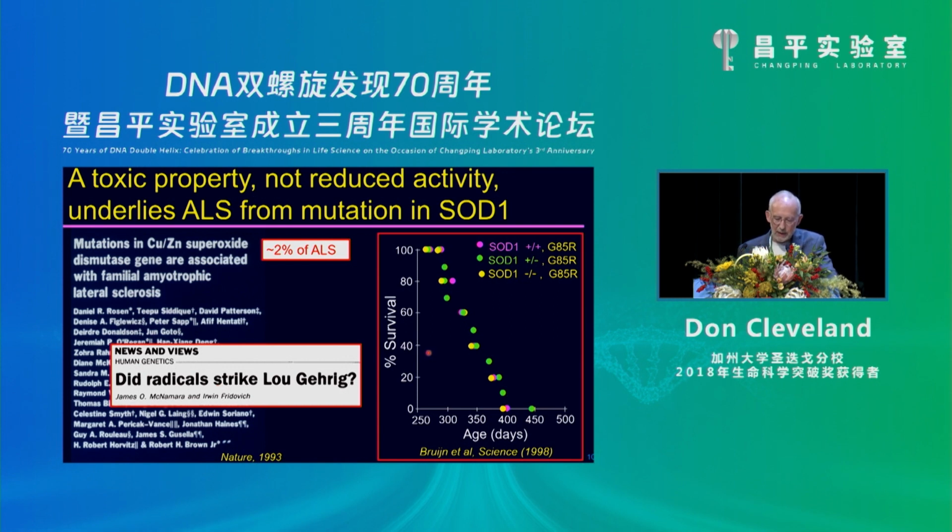And we tested that by making several of the mutations, 6 of them, and showed one of the mutations was completely active as a dismutase in every assay. One was completely inactive as a dismutase in every assay, and the others were in the middle. And we took the one that was inactive and asked, well, does dismutase act? And here you can see in the News and Views article, it proposed loss of function was driving disease.